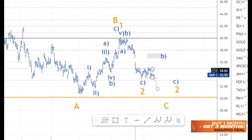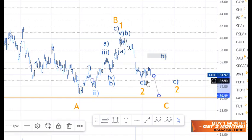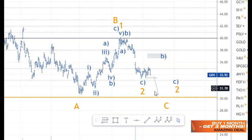So we've had that sharp move down on the Friday here. It hasn't taken out this low here, so it's still okay. We could look at it as wave 1 and 2 and 1 and 2. It counts okay like that. But I have to say, a move through this low here, through that second low there, puts it into more of a bearish count at this point.